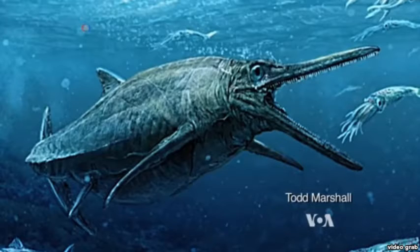The sea monster being studied in Scotland does not come from someone's imagination, but in fact once lived in the water until it died and its bones became trapped in rock. In the future, its skeleton will be made available for people to see.